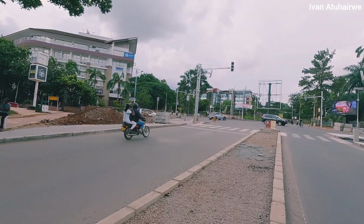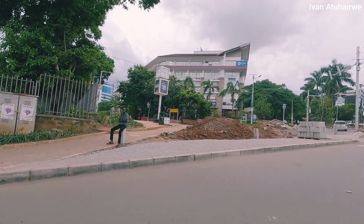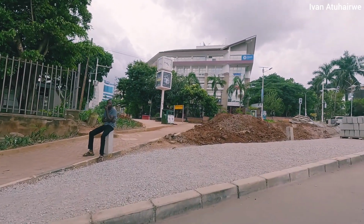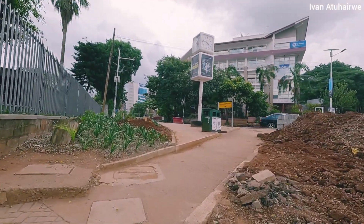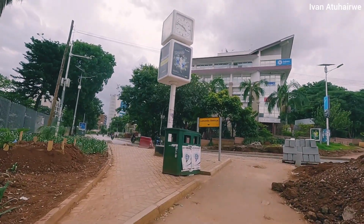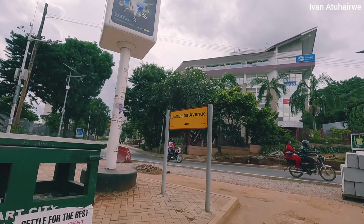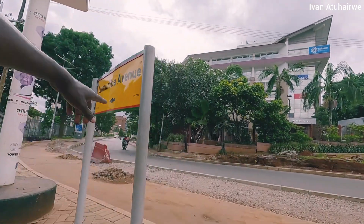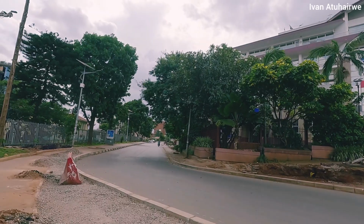I see some men working. I think let me come from this way, I cross to this other side, showing you the happenings. This is where we have Lumumba Avenue. It starts from here. We have several avenues on Lumumba Avenue. We have several embassies on Lumumba Avenue. This is where it goes, takes you that other side. Also offices. So that's what I told you.